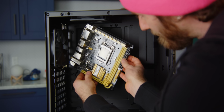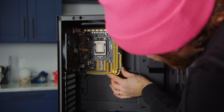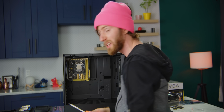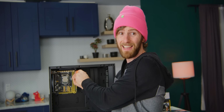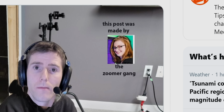In the interest of strictly adhering to the specs in the Steam hardware survey, we're unfortunately going to be running this puppy at stock speed, but lots of users of this CPU report running it at 4.2, 4.3, or even 4.4 gigahertz for years at a time. That's not too shabby for a CPU that's older than our new social media coordinator.